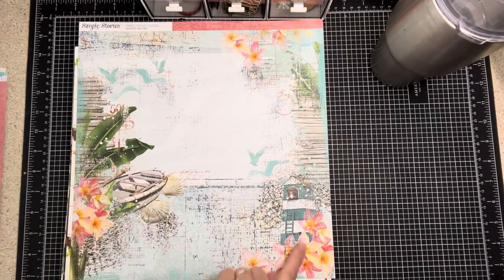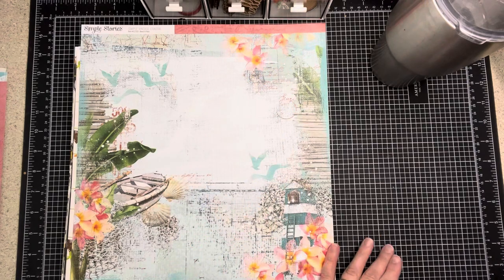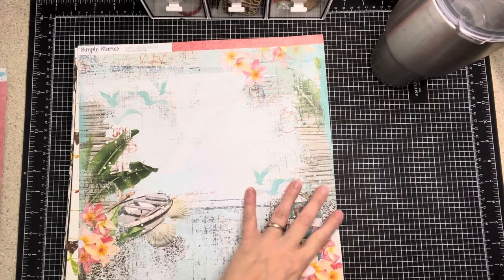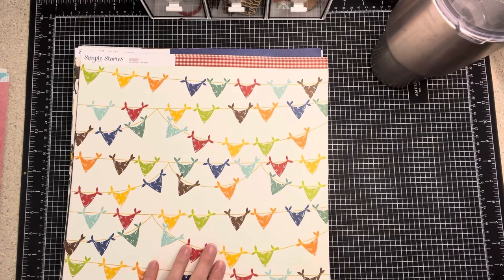You could do a fishing layout, right? About this. Now, I would probably cut out the lighthouse, but if you lived on the East Coast where there's lots of lighthouses, yeah. And I'm, knock on wood, planning a trip to go to the East Coast this next year. I'm hoping.